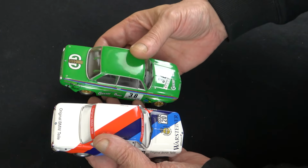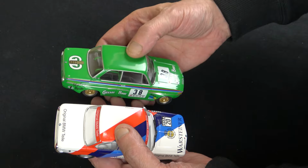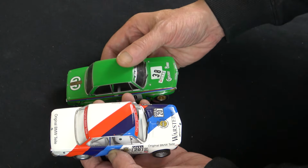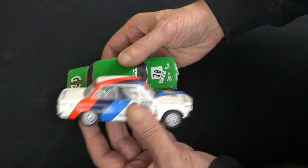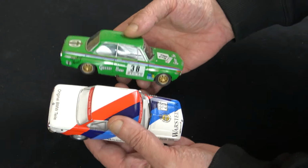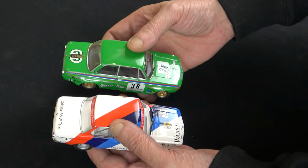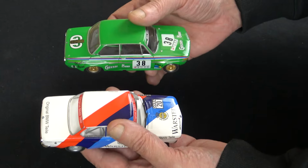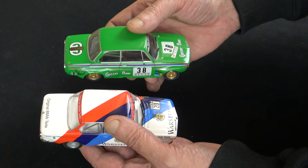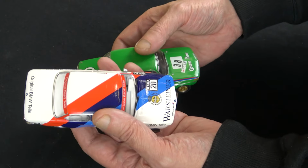So overall, I think in terms of finish, the Revo Slot would win. In terms of correctness, the Avant Slot wins. So I think that's about as far as we can really compare these two to each other. So I'm going to move on and look at the mechanical bits of this.